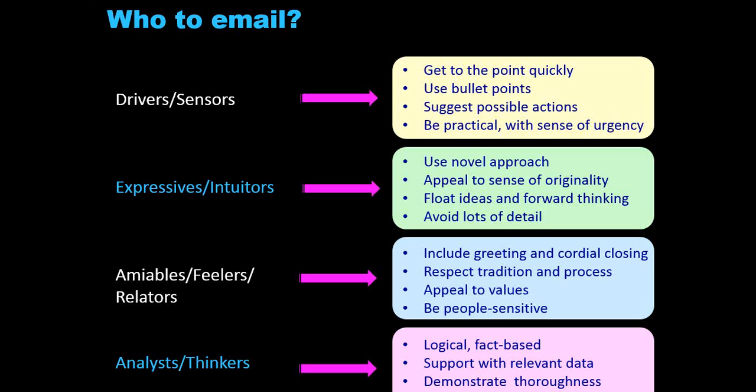However, as you can see at the bottom, analysts and thinkers, perfectionists, if you like, they want logic, they want the details, they want facts, they want the background information. So they want to see thoroughness, and they want logic rather than emotion. And you can see how the expressives and the amiables fit in between. And so we just need to fine-tune our email to suit different personality styles. Even though the message might be appropriate, we can fine-tune it to suit the different people. So there's a few thoughts on that.